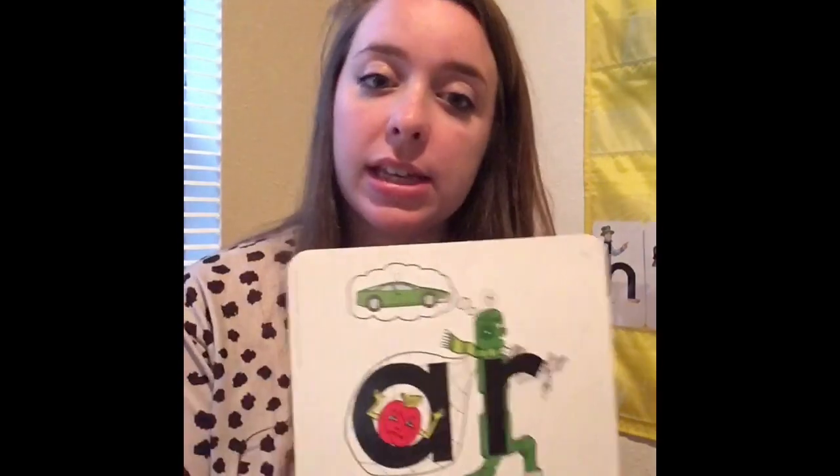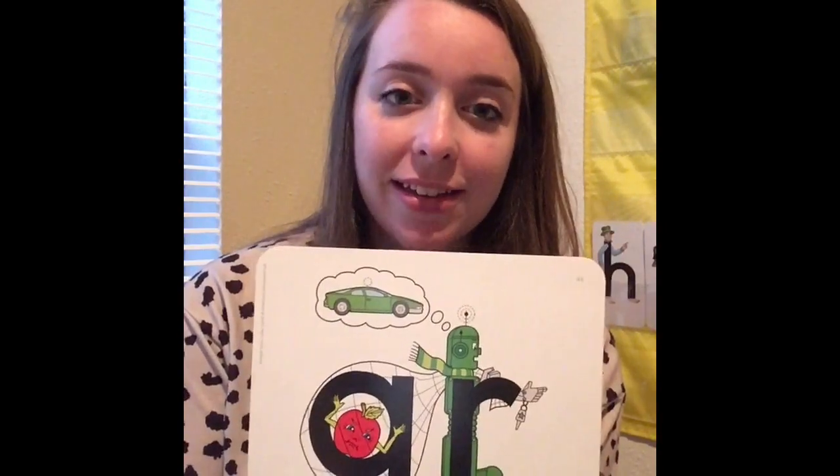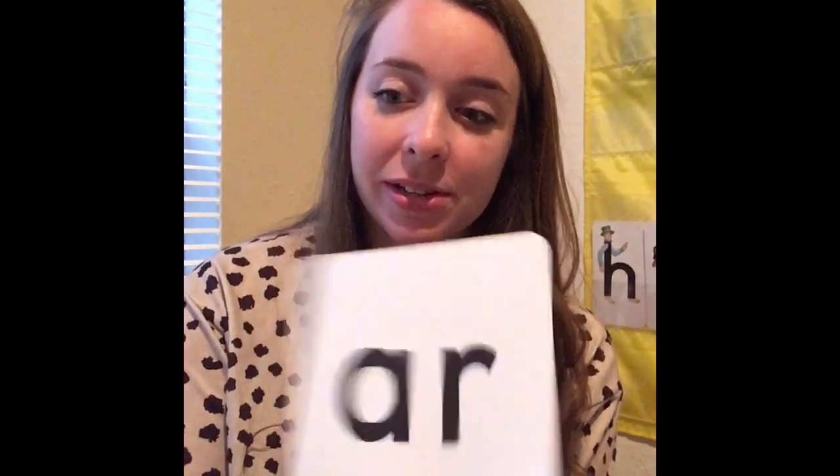And who is this? Arthur R. And what does he say? R, and this is what he'll look like in words. So we've already learned about two of the robots, but did you know that there are 3 vowel stealing robot brothers? This week we're going to learn about all of those brothers.